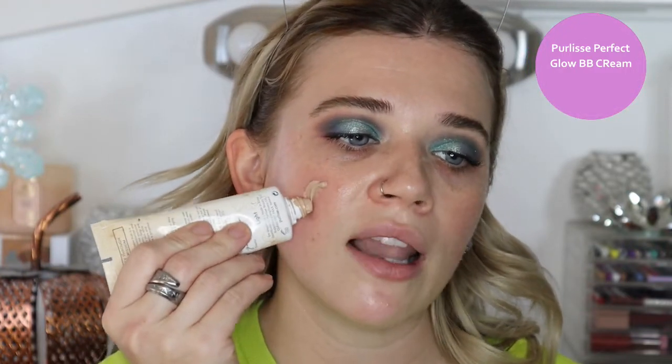Another one of my holy grail products, this I have loved for a very long time. I love this summer or winter. It works for me year round. So this is the Purlisse Perfect Glow BB Cream with SPF. I have this in the color Light. I absolutely love using a BB cream like this during the winter. If I'm wanting full glam, I will definitely go for other full glam foundations. But from day to day, when I'm just running out, doing errands, I love this.